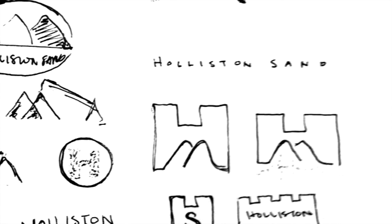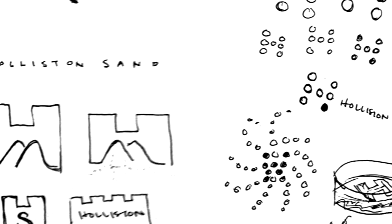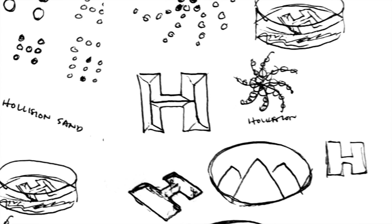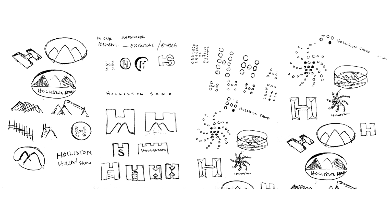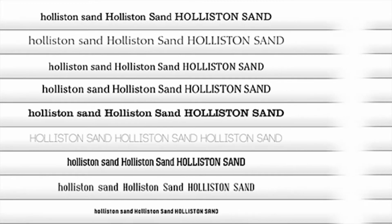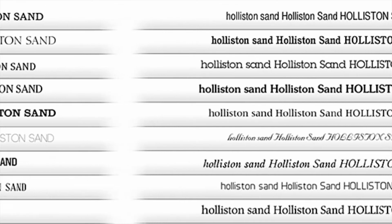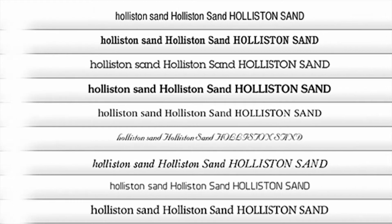So the logo isn't the only thing in the branding study, but it is surely one of the most important things. So we go through these hand sketches and we start to get ideas about mark and what that single unifying symbol might be. We move on to typography. We take a lot of care and precision into choosing the right typeface that's going to explain who Holliston is.